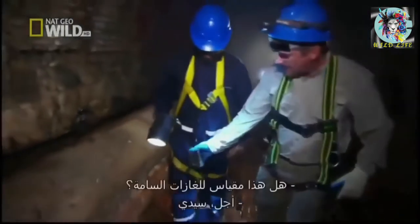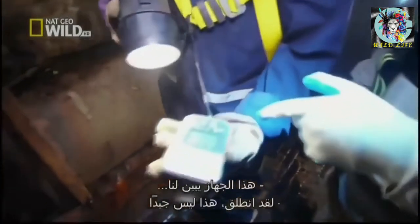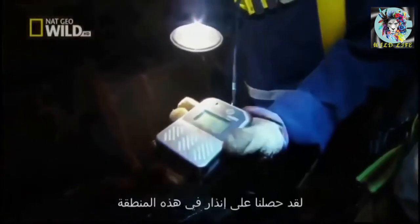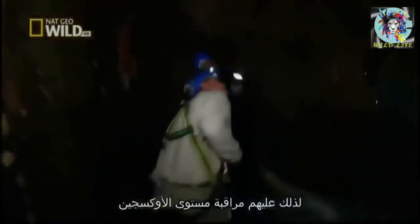Slippery. Now, I noticed you got some high-tech gear on. This is a poisonous gas detector? Yes, sir. This will measure it. It's going off. That's not good. We're getting a little bit of an alarm here. The fumes can push out breathable air, so they have to monitor oxygen levels. So long story short, this is a dangerous place down here.